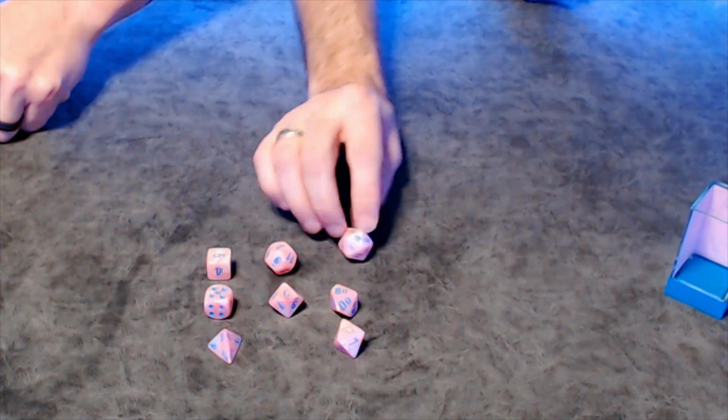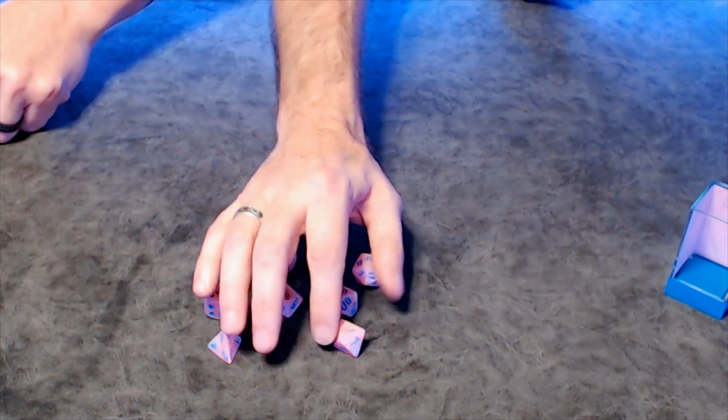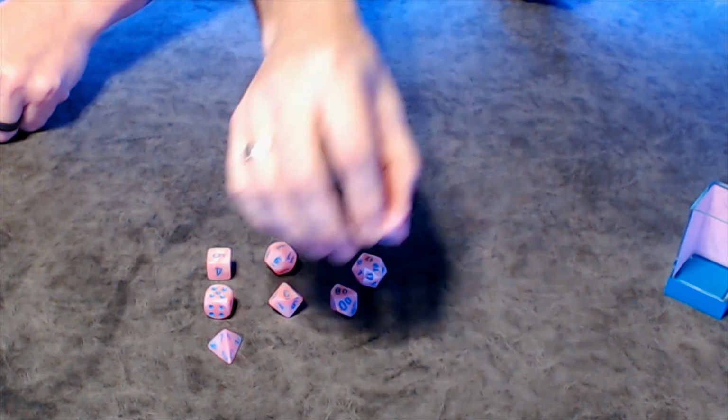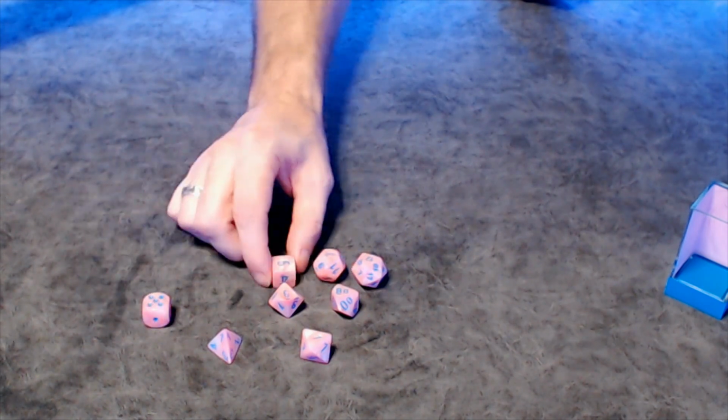My OCD kicked in. It's just like, I gotta straighten these out. These lustrous all have that almost cracked look to them. It shows well on that side. Again, I have the pipped in here, which it didn't come with.